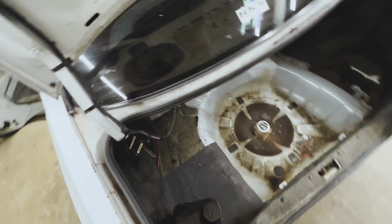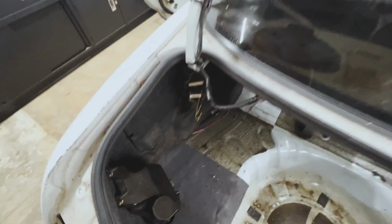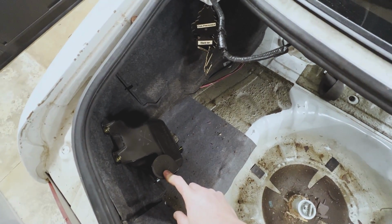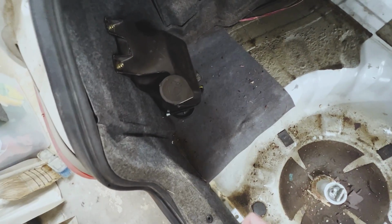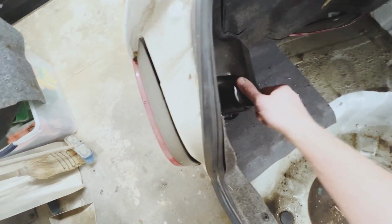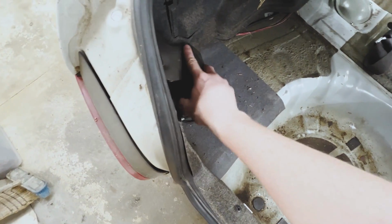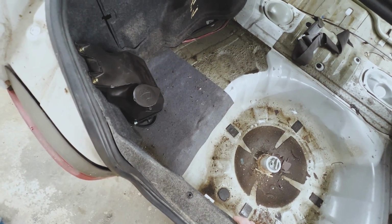As part of my mission to clean up the engine bay, I actually relocated the washer reservoir to the trunk. I extended the harness and the hose going to it. So my windshield reservoir is back here and mounted. So I guess that's cool. I don't know.